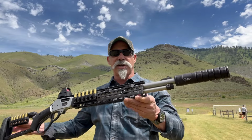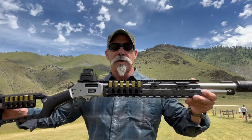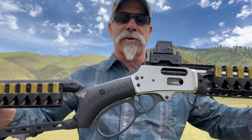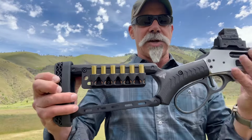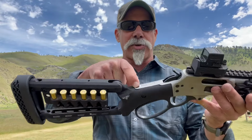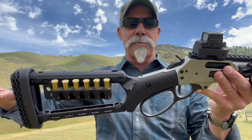So accessories on this gun: JK Armament suppressor. We have a Ranger Point Precision rail system here, along with their side quiver, and then of course their stock system. A lot of guys ask me about collapsible stocks on these guns. It's one screw right here. Pop that out and the whole stock comes off.